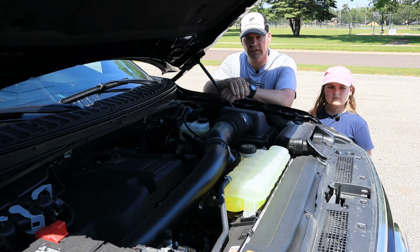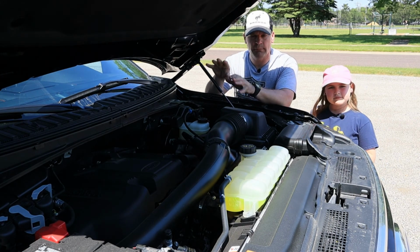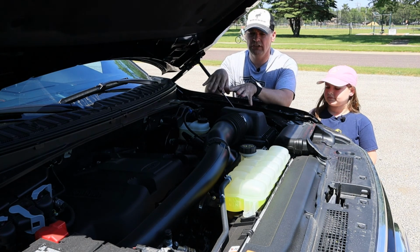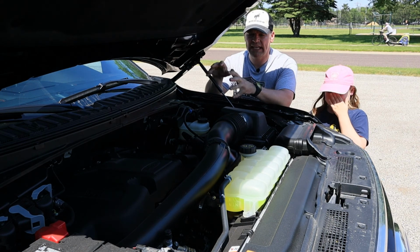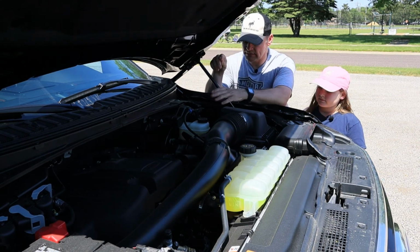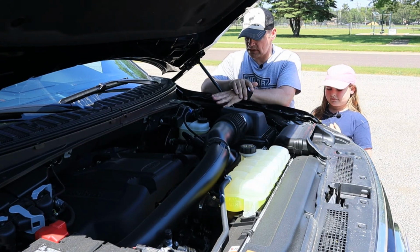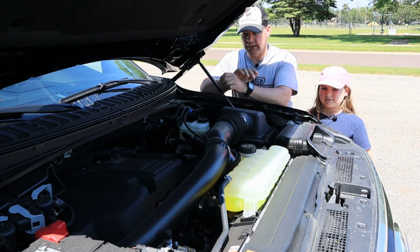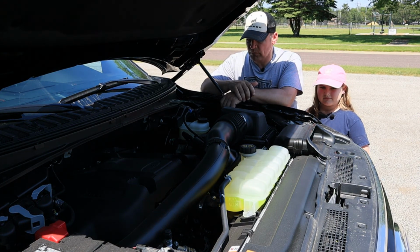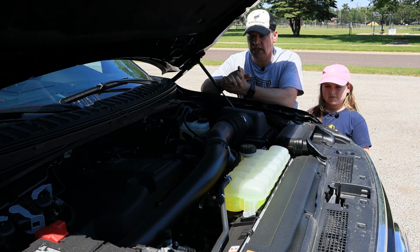But most of the things underneath here, Ford's really done well with over the years, making sure all of your maintenance items are easy to locate, with either a clear reservoir or a cap that really stands out in yellow. Washer fluid is blue. Even the power brakes over here have a black lid with a clear reservoir, and the dipstick still has a yellow handle on it. So it's easy to find everything under here. A lot of the things under here you probably will never have to touch too much.